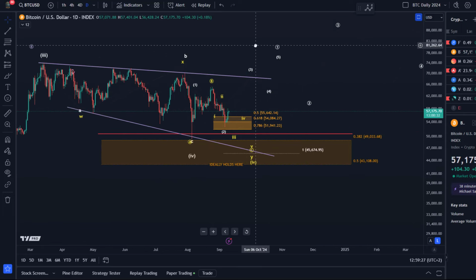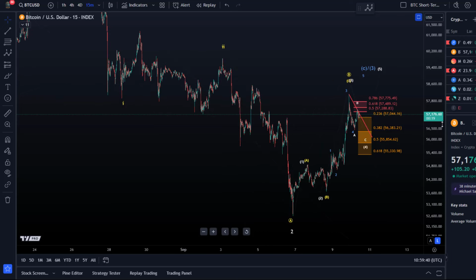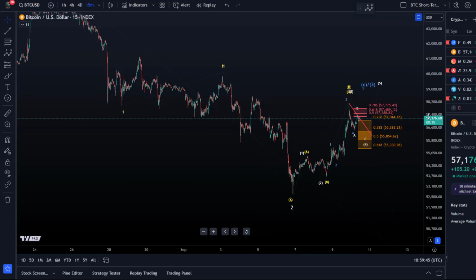We're still holding above support on the daily, but at the same time, I have no evidence that this correction is complete. I would need a 5-wave move for that. Now let's go to the smaller time frame. Here, you see the move, this is the 15-minute chart. Yes, we can stay on here, it doesn't matter.